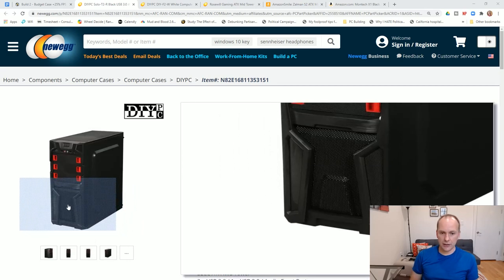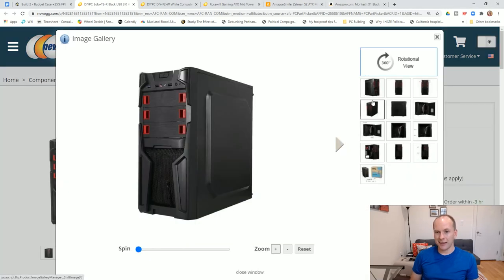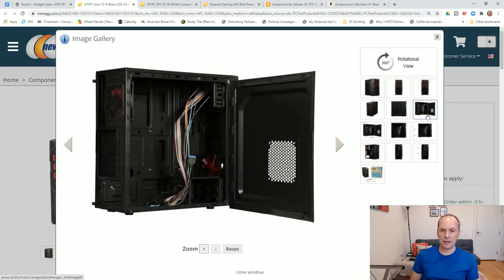It actually does have a little bit of a grill here, so you can see how some air gets in. I'm not going to tell you that the airflow in this case is fantastic. Certainly, it's got some challenges to it, but at least it exists. I can see how air would get into this case, and I can see how air would exit this case.